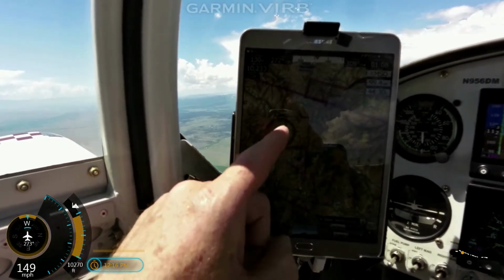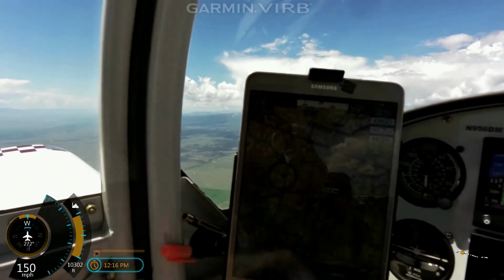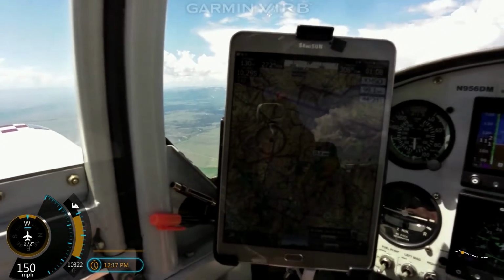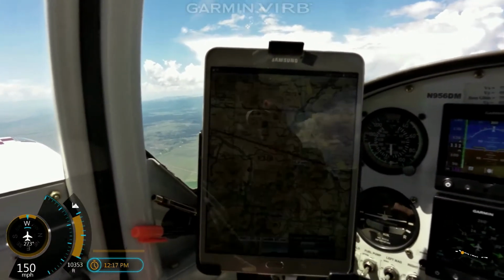I can land there at Butte. There's another airport up here, one at Deer Lodge. Or I can always turn around and come back this way. As you go up through here, there's really nothing going on. I'm climbing up to 10,500 now, so I can see a little better, and not too concerned about this.